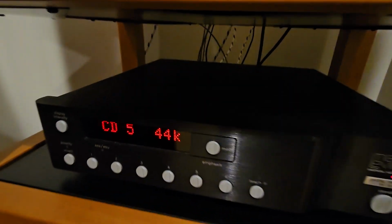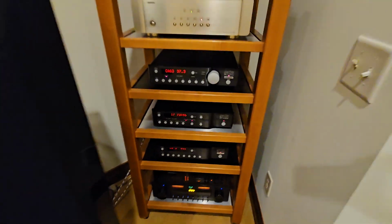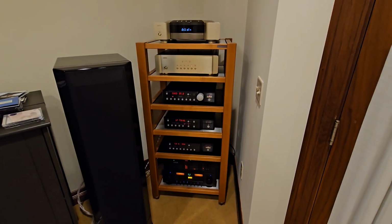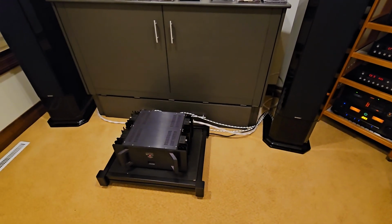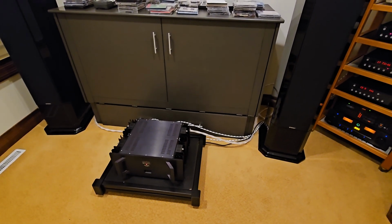I can't get to it with this video, but you can see maybe back there, there's something. So the Z-Wedge is back there. The Z-Wedge has all of the audio equipment except for the amp on one 20 amp circuit. And then the second 20 amp circuit has the Levinson 23.5 amp on it by itself. That's a new change, like I said.